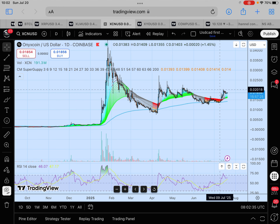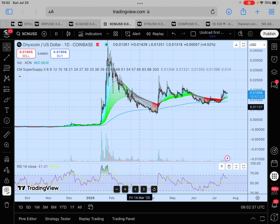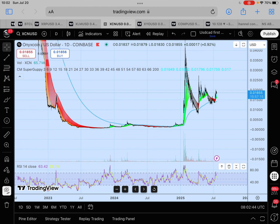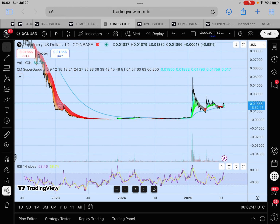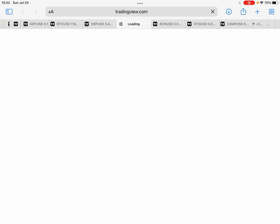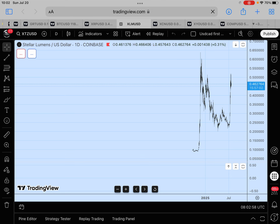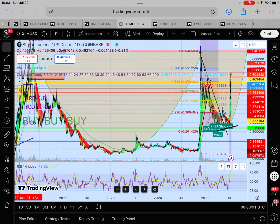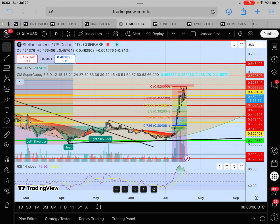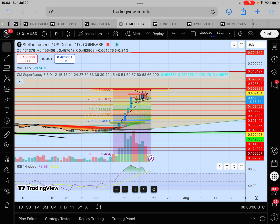Here we are in 2025 for your second opportunity. Now we are holding that 200 EMA as support and getting a lot more pressure with Onyxcoin or XCN. Definitely a good bet to enter. Cup and handle, again, forming out. I don't know how else to explain it to you, but just do not miss out on XCN. Not financial advice. Moving over to XLM, in cahoots with XRP, doing a similar structure where we're getting real tight.